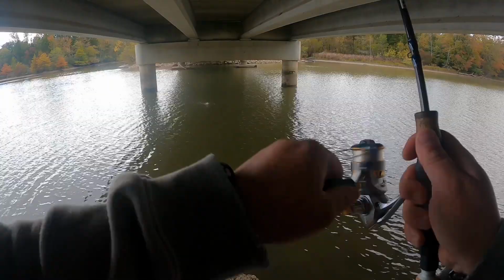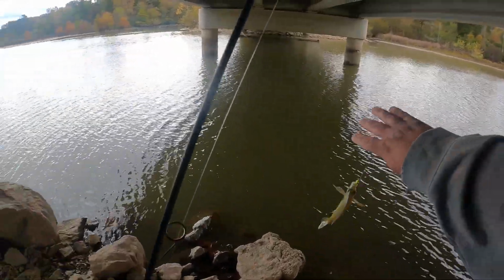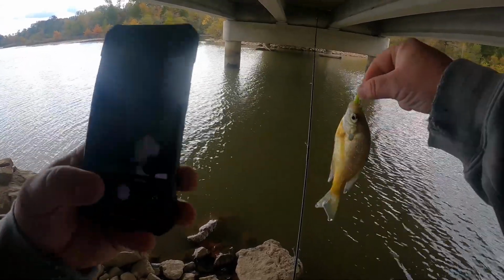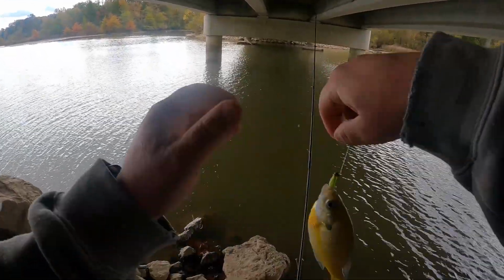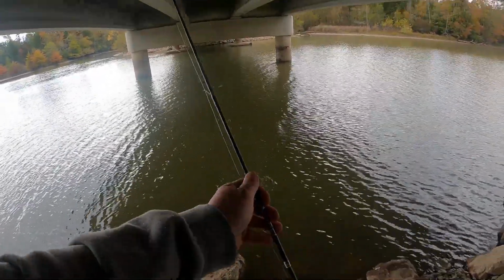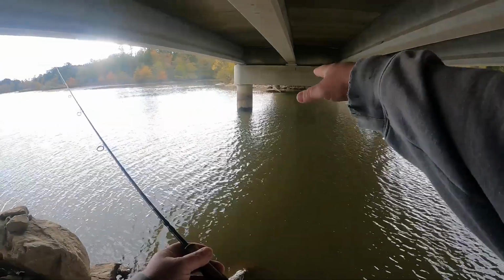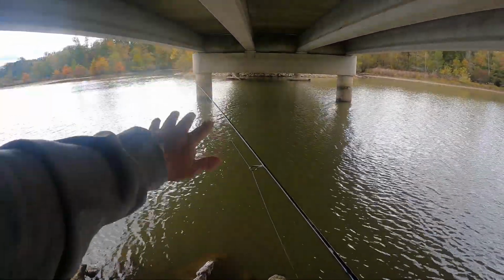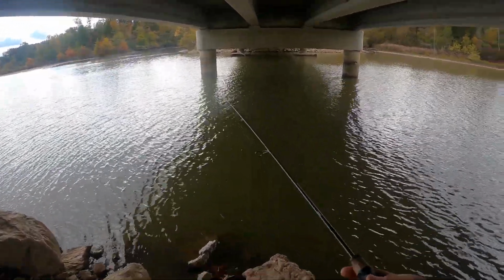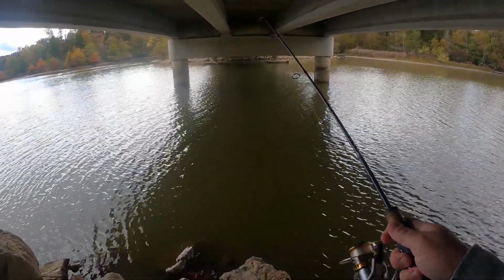Oh, that was quick. What are you? Little bluegill. You count. Got that one on the little chartreuse Berkeley Gulp Live, little 1-inch deal. And the way that one happened is there's a tree that lays like from here across to that pillar, and there's a couple of smaller branches that kind of poke up on this side of that pillar, and I just drug it right over the top of them, which is very close to where I've snagged and broke off about 50 times this year.